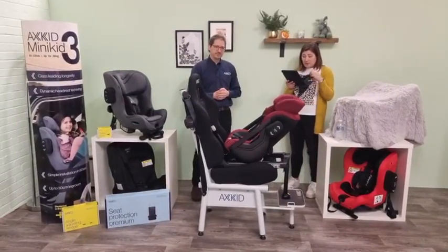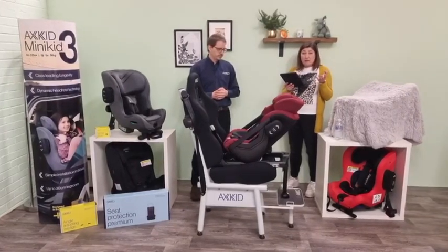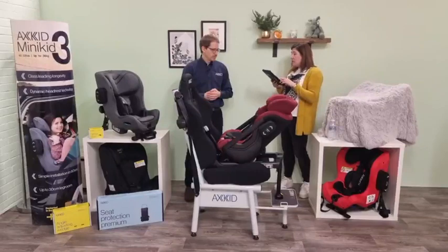Nicola appreciates the information. A few asking about the recline, so obviously covered that now. The seat in my parents' car is very heavy and awkward to remove. Yes, that's one that's around 15 kilos, so it is heavier. What's the difference between Axkid Minikid 3 and Minikid 3 Premium?